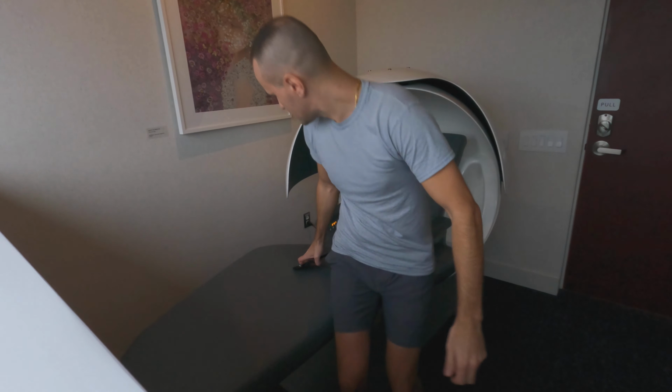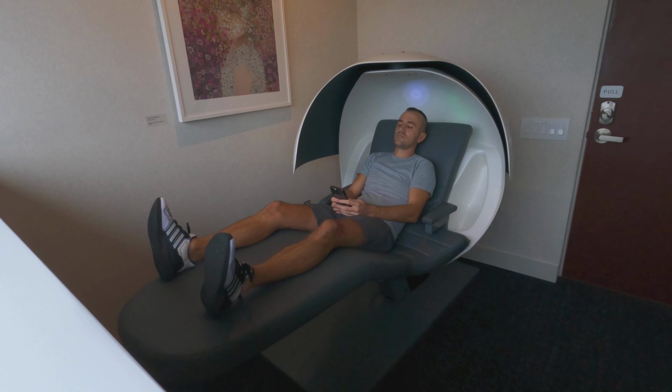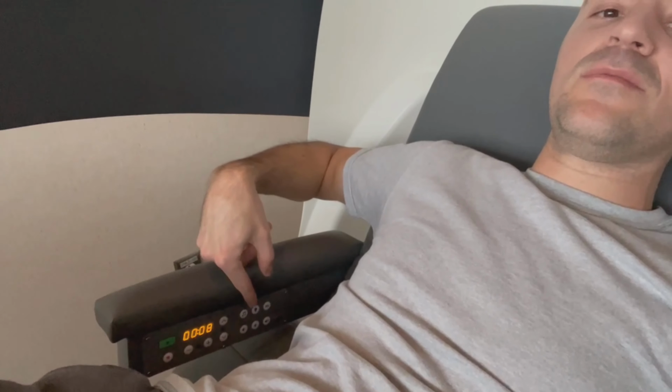So I am here at the Capital One relaxation room, and I'm going to show you guys around. This is pretty cool. There's also different buttons you can press here that changes the mood depending on what you're in the mood for. Right now it's just relaxing music, so it's pretty cool.